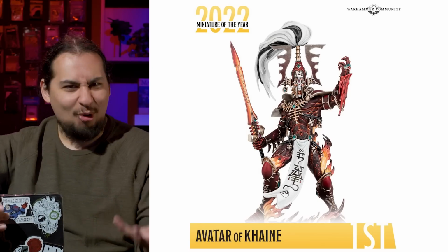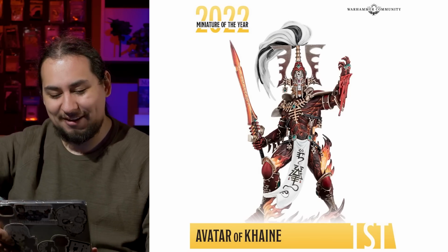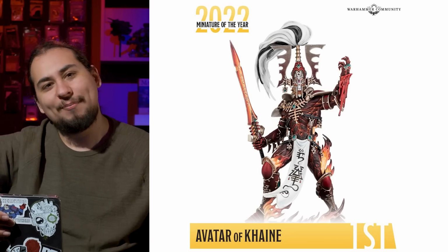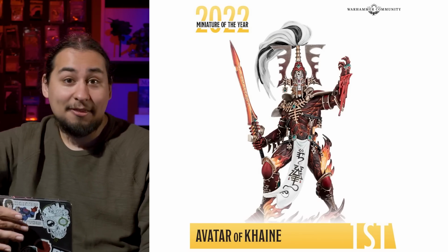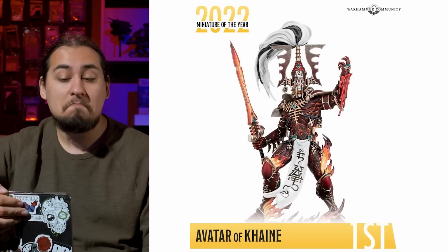Like, there was no Lord Croak, this brand new miniature to show off the skinks who survived the destruction of the old world and made their way into Age of Sigmar and now have a beautiful centerpiece model to show for it. This year is like, the new Mark 6 models that are in plastic, they're pretty darn good.